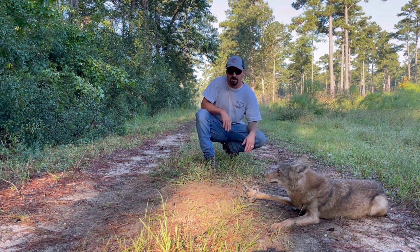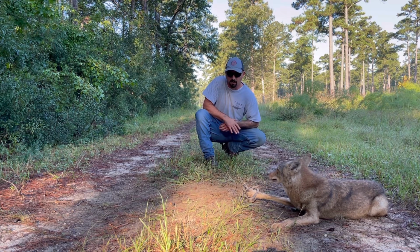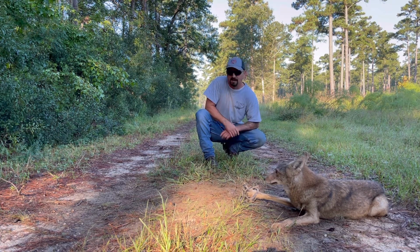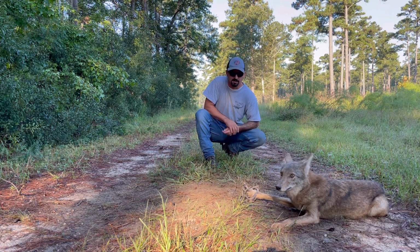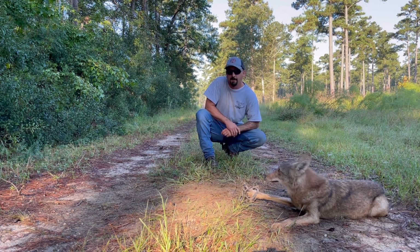Also, this is a really big deer hunting plantation. They have trophy buck management. They kill some of the biggest bucks in the state here where we're at right now. So, something this size would easily take down a once-in-a-lifetime trophy buck too. So it's good to get him out of here.